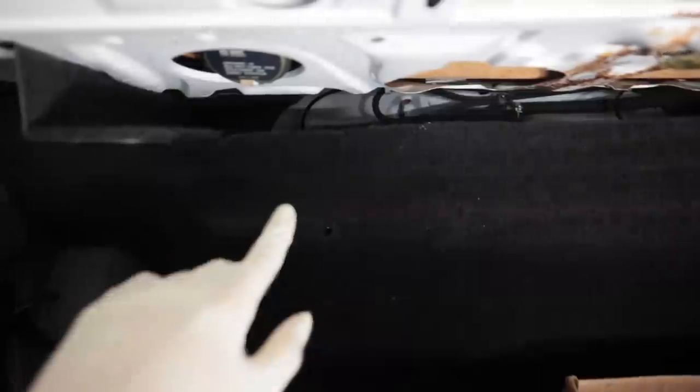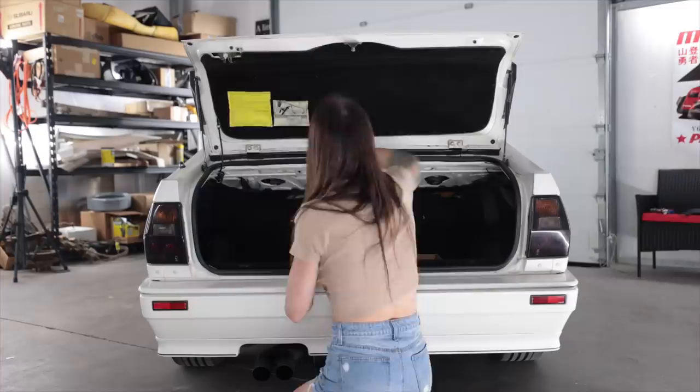And what's even more interesting is behind this carpet over there is the fuel tank, because that's what they did in the 80s. It's okay though. Maybe I'll replace it with a fuel cell. No, I'm gonna keep this thing stock. Wait a minute. That's what this is for. This is a vent, because the fuel tank is in the trunk. It vents the vapors out of gasoline so they don't end up in the car. Oh, I figured it out.